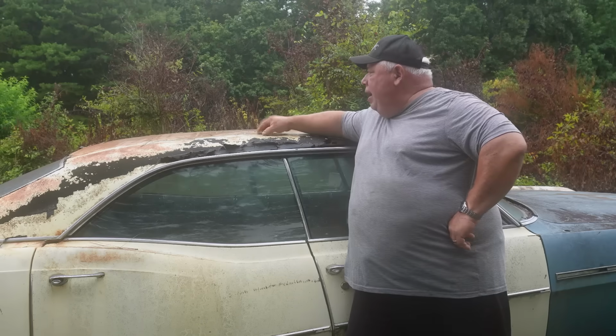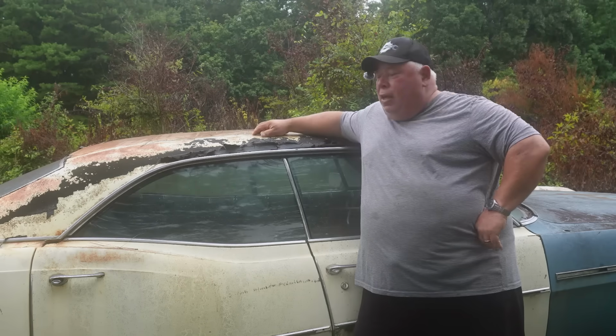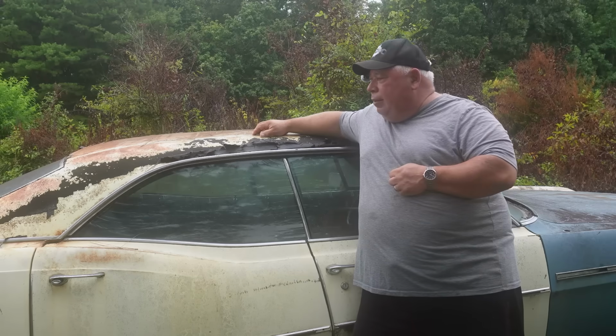And today, that's why this car still has a roof. So this car got parked because of accident damage that never got finished, not because of a mechanical problem. So that's why I'm a little more excited about this one.